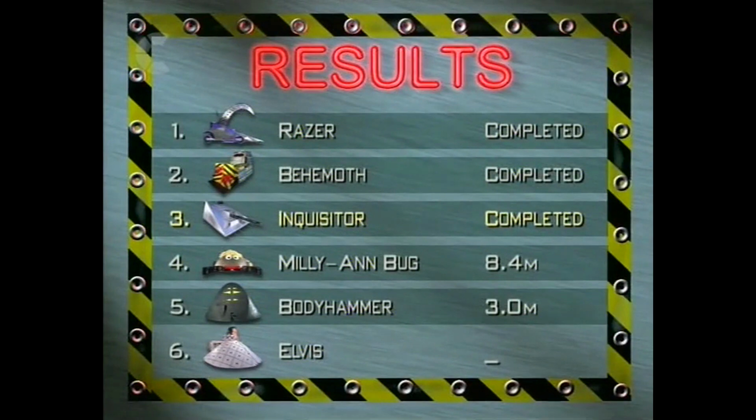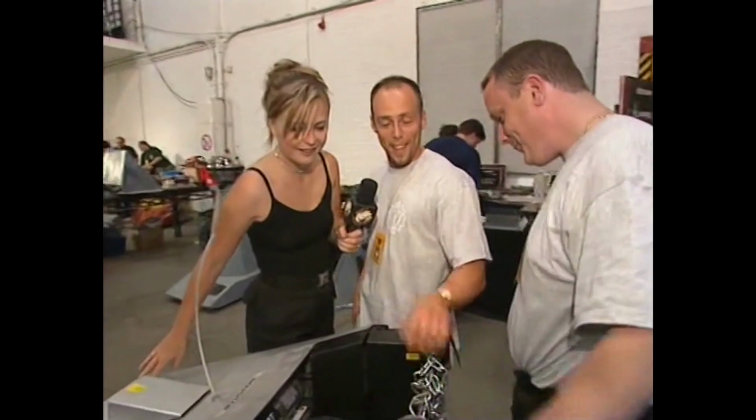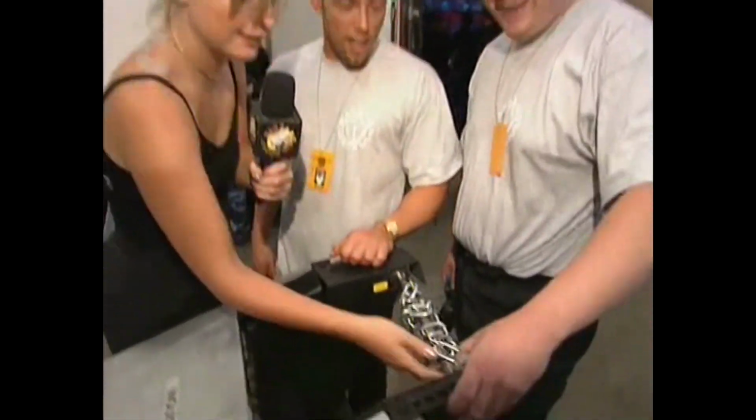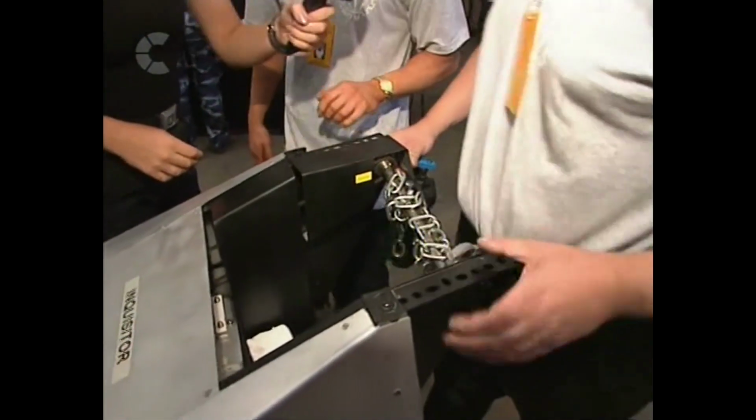But look at Bodyhammer, very, very dangerous. We didn't run quick enough. Okay. You did, you ran very quickly, but look at this flail. Yeah, don't worry. It was bent. It was designed to bend if it had to. Yeah, that's why we made it so weak.